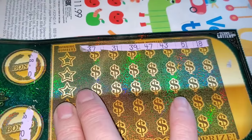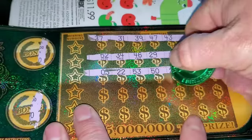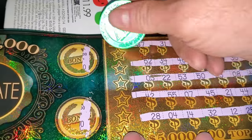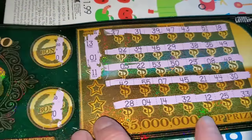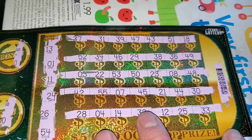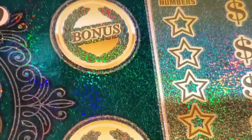Mm-mm. Let's see if we can find those multipliers. 5x or 10x will be at least a $500 winner if we can find one of those. Last row. Nope. Okay. 1, 11, 13. Don't think so. Nope. All right, let's try that again. This is ticket 12 from a different pack.